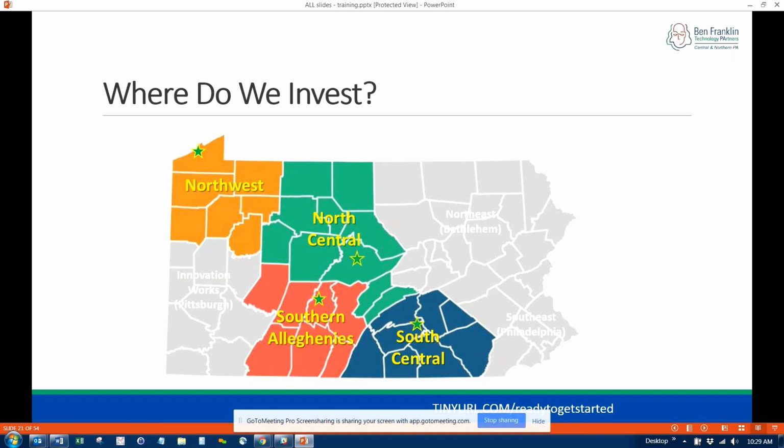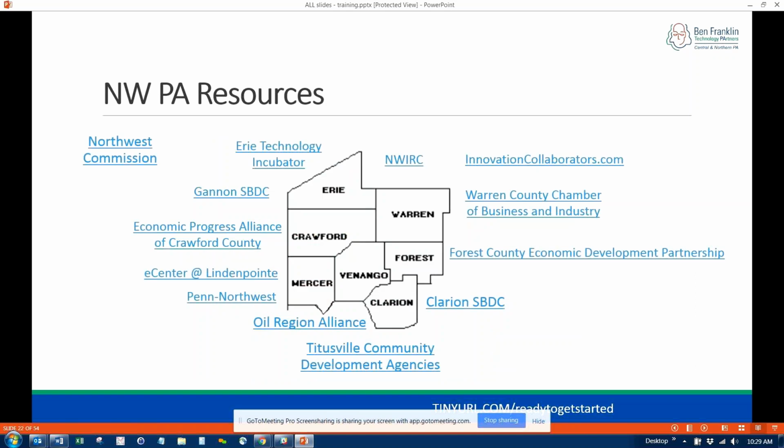And just to give you an overview of Ben Franklin statewide, there are four, as I mentioned before. In Pittsburgh, the Ben Franklin there is known as Innovation Works. In Bethlehem, it's Northeast PA, and in Philadelphia, it's Southeast PA. And over the past 35 years, collectively, we've created a $25 billion economic impact.